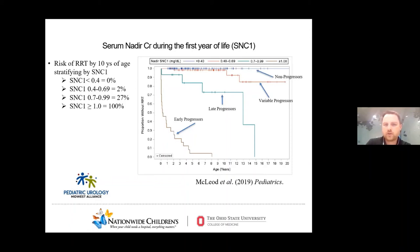There's the early progressors, the kids that are just born with really bad kidneys. The late progressors were kids that are born with pretty poor renal reserve, but since their bodies are so small and their needs are so small in infancy and even early childhood, most of them do not progress until they start to get a little bit older. And then you have the variable progressors, where not all children in this group will eventually progress, but some will. And then you have the non-progressors, where they are pretty much born with enough kidney function to last them at least through childhood.